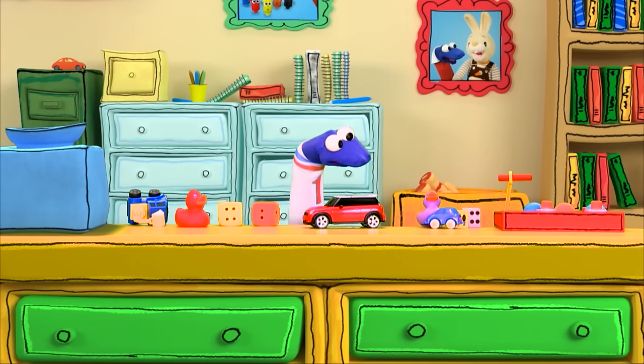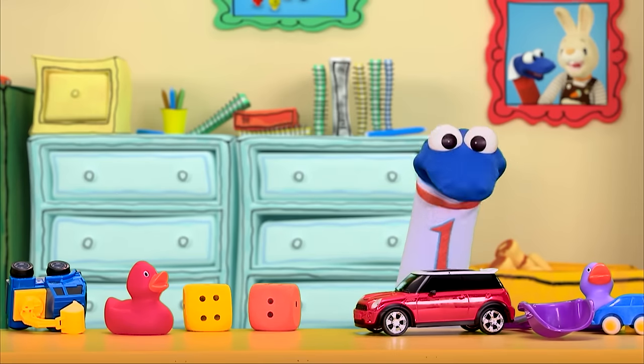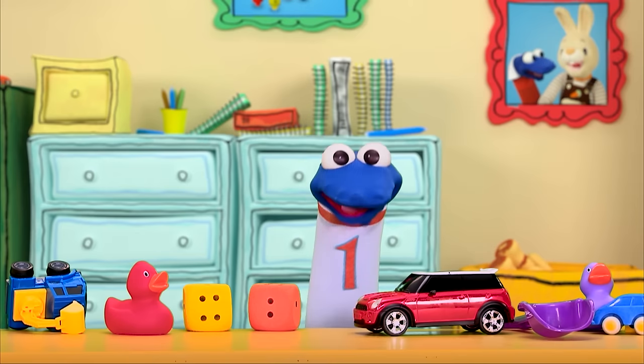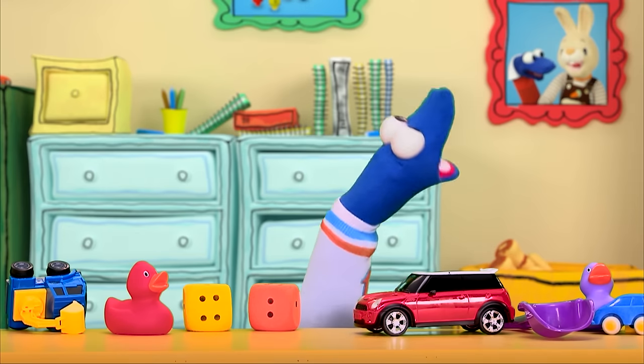Oh, wow. Look at that. There are so many toys. Maybe I'll try to do my exercises over there. I can't do my exercise there either. I had better put these toys away so I have more room to exercise.